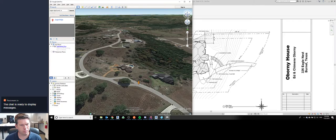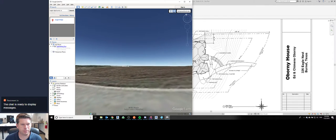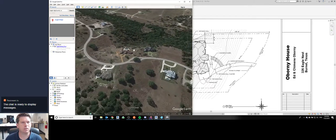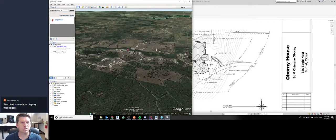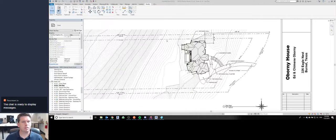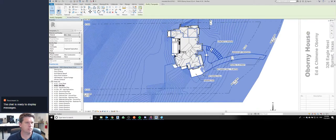Pretty sure there's no Google view right there. Street view is what I was looking for. It's a pretty nice piece of property though. We're gonna have a nice view. Looks like they might be able to have a view of the lake down here. I don't know. All right, so sure, I'll keep the topo in there, but I don't know.